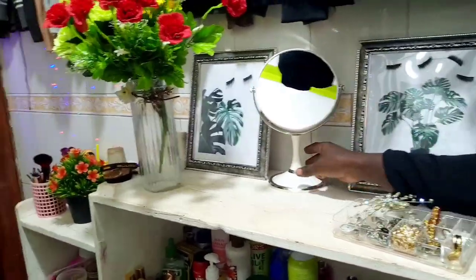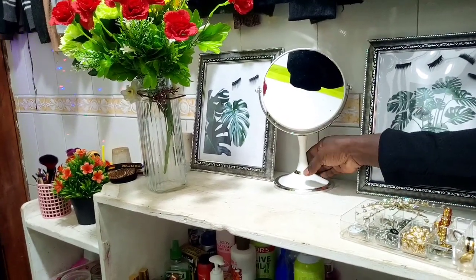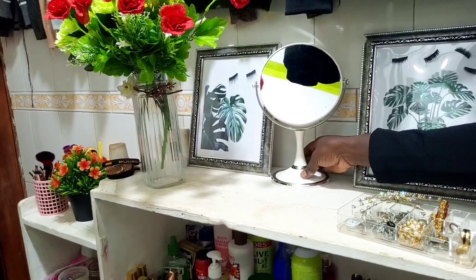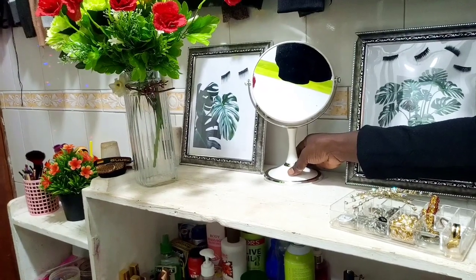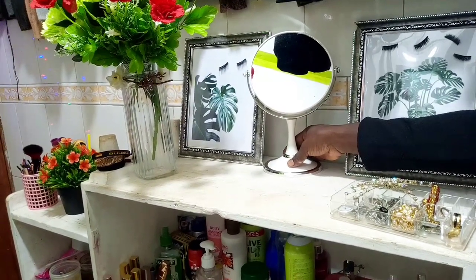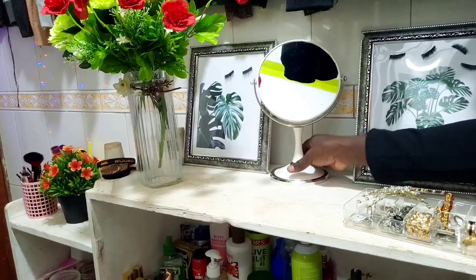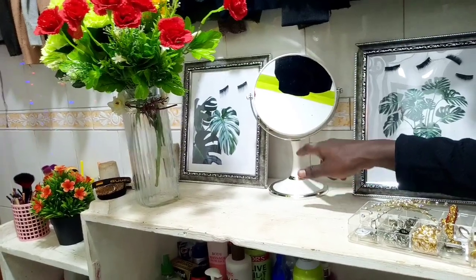I also have my stand-up mirror going on over here. I've got a lot of compliments by a lot of people asking me about this mirror, guys. Bought the mirror from Crown Supermarket at 25,000 Ugandan shillings. I think I also did that vlog when I was still in Entebbe back then in 2020. You can go watch that. But I believe that you can also grab it from a lot of other supermarkets.